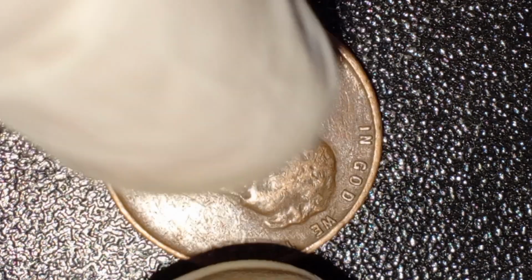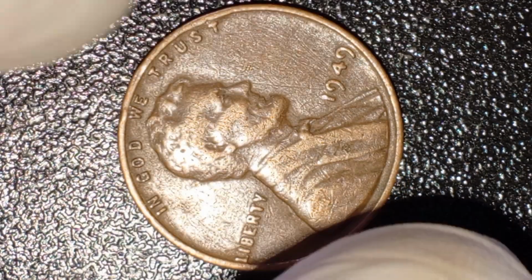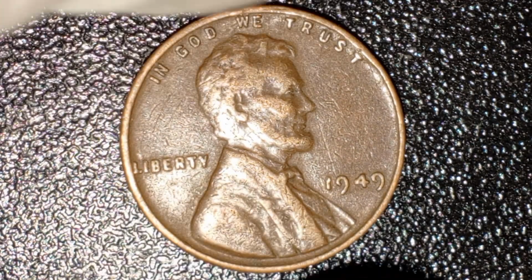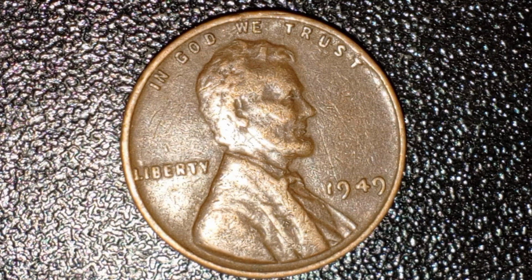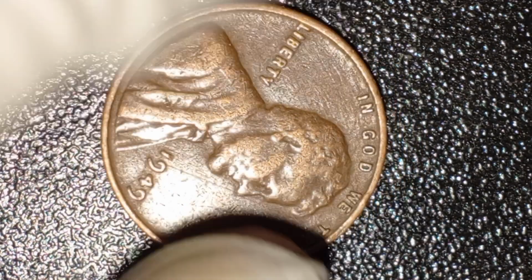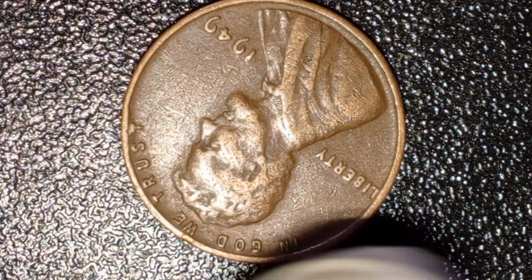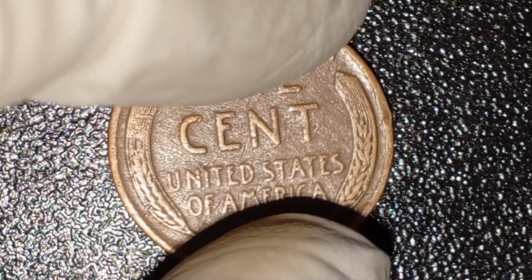Segment 2, what makes it valuable? So, what makes a 1949 penny worth more than face value? It comes down to 3 main factors: condition, rarity, and errors. Condition: coins in pristine, uncirculated condition, graded as MS65 or higher, are always in demand. A 1949 penny in this grade can fetch $10 to $50. If you have one graded MS67 or better, you could be looking at over $1,000.